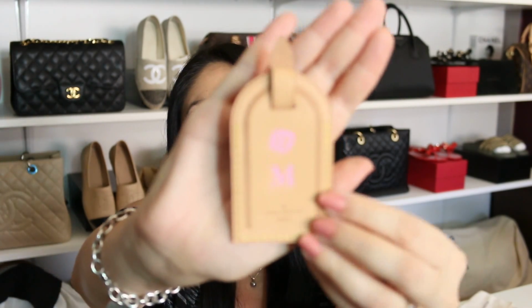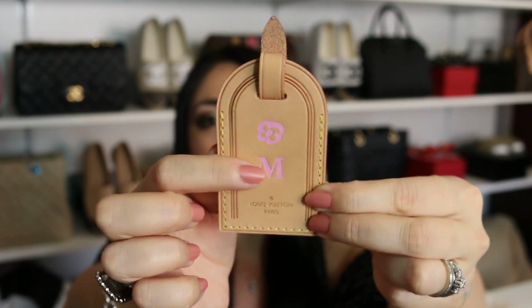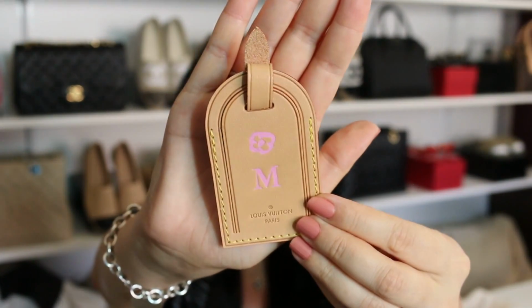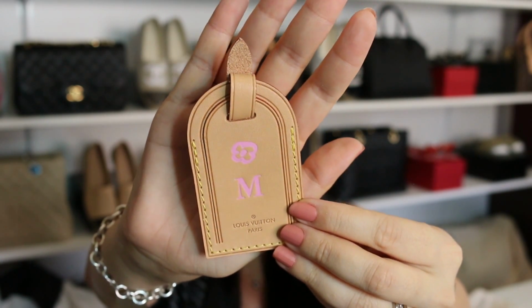The next one is also a large Vachetta tag, and this one I ended up getting at the launch party for the Tahitian collection. If you guys saw that video, it's really hard to see, but it's a hot pink M, kind of like the one on the Demi Abend, and the flower that it has is also in hot pink, but the flower is not Tahitian. From what my sales associate said, it's actually a flower that they use, a hot stamp that came from Mexico. So it's very tropical, and that's why they decided to implement it onto the Tahitian launch party.